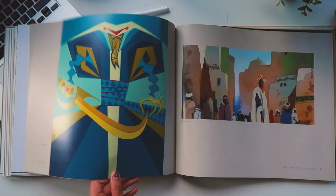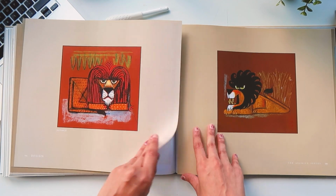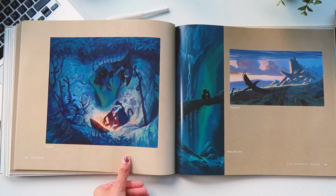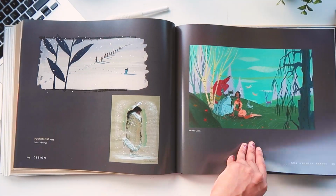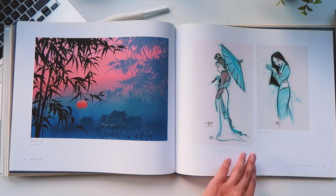There's a little bit of a foreword at the beginning, but there's no real history, which is a shame because I would have liked to see some text in it as well. But I also understand because it's already so big and it's covering like 50 movies. So it makes sense not to have text as well. But otherwise, it's really well done, and I love this book.